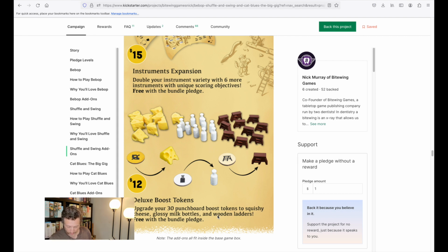The artists, there's 2 of them on Shuffle and Swing, are Gary Chalk, who has been around for a while. He's probably best known for Dungeon Quest, Hero Quest, and Space Hulk. And then Alicia Giroux, who's worked on a game called Lunar, and she's also the artist for Cat Blues. Shuffle and Swing is an engine builder with worker placement and a rondelle.